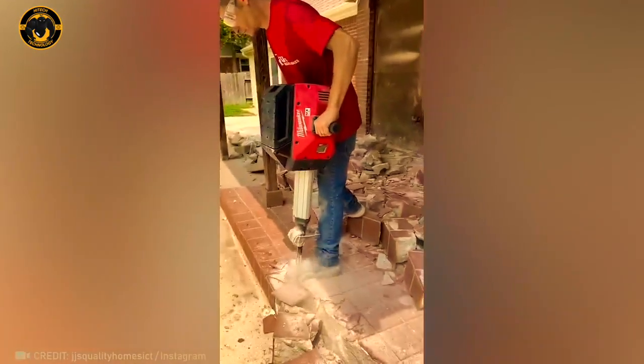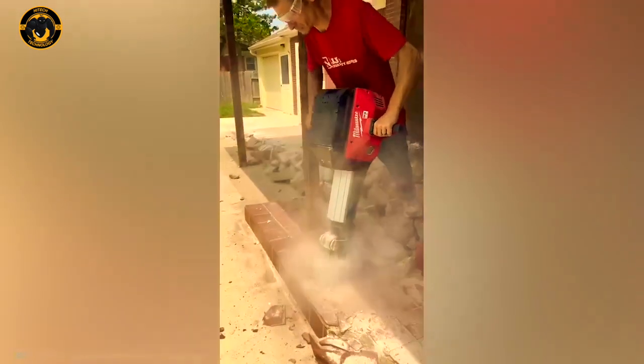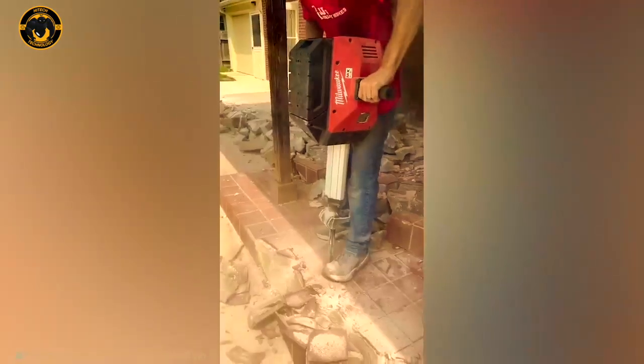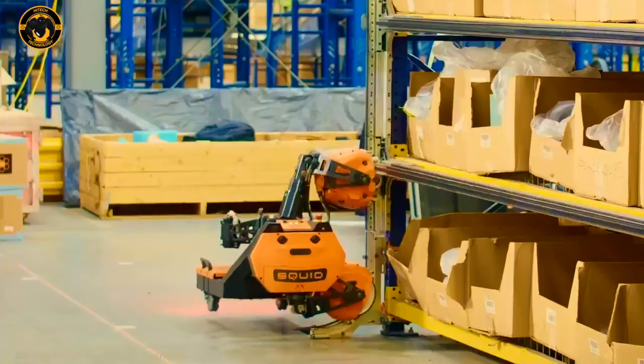Take a look at this powerhouse. This breaker is an absolute beast, effortlessly tearing through concrete. This is how Amazon gets your packages to you lightning fast.